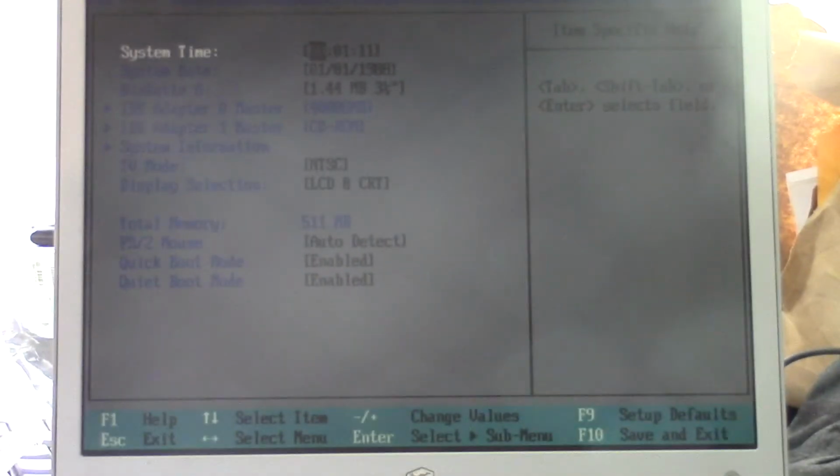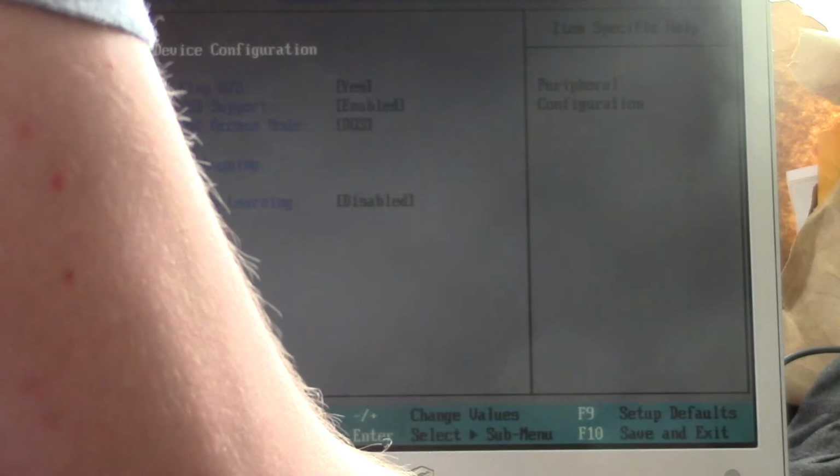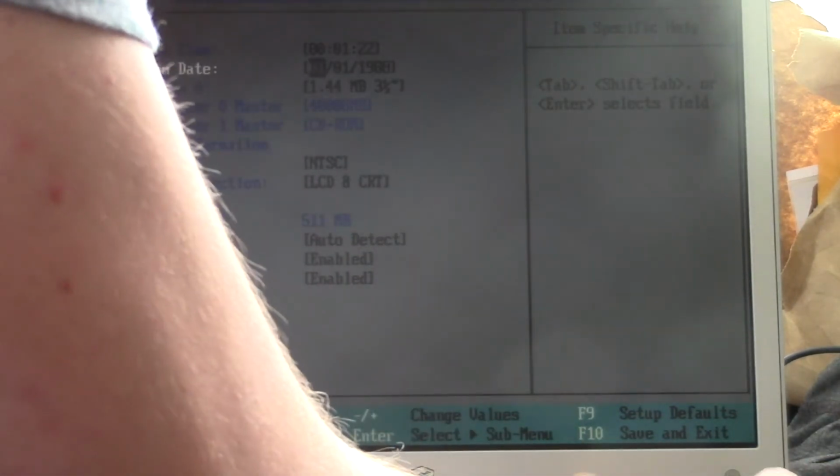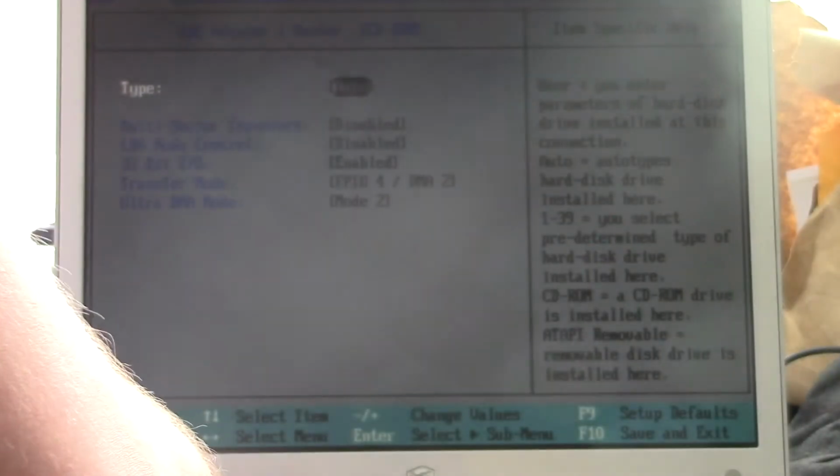Okay, I think I got it. There we go. Okay, so the date, it thinks it's 1988, it looks like, so let's change that. I can actually replace the CMOS battery in here, so today, we'll just set it to today's date, which is August the 7th. Won't worry about the time. For some reason it says there's a diskette drive here, but there's no floppy diskette drive on this system. Looks like we got a 40 gig hard drive. Now interestingly, this says it's a CD-ROM drive, which is interesting.